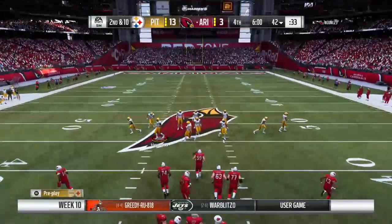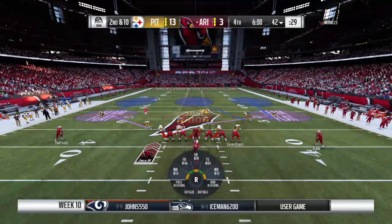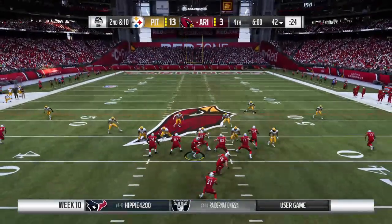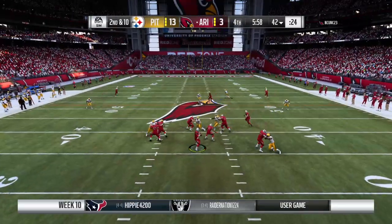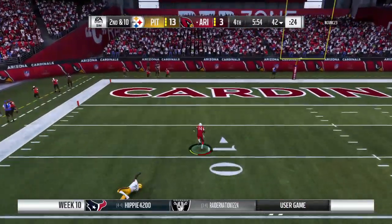Ball on the 42 as they come up 2nd and 10. Detroit! Detroit! All right, now, lucky 56. Lucky. 2nd and 10 now. It's Rosen trying to lay one up deep. He's got it at the 15.